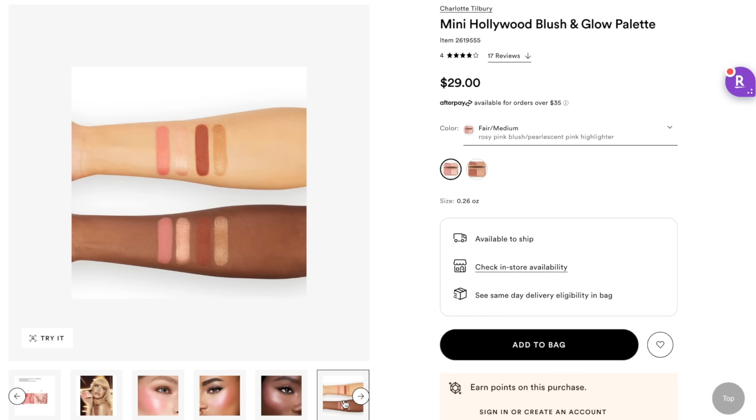Here's my bronzer and highlighter that I have. So plenty big for a brush to dip into. The Charlotte Tilbury packaging you just cannot beat. And I think $29 for something kind of fancy and cute like this is a really cute gift idea.